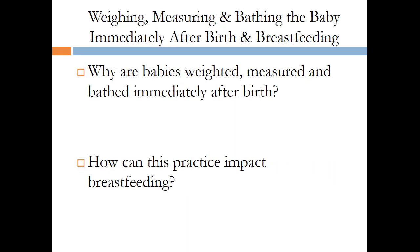So what about weighing, measuring, and bathing the baby immediately after birth and breastfeeding? So first of all, let's ask, why are babies weighed, measured, and bathed? Well, they're weighed and measured because that's a great way to follow the trajectory of the baby, their normal growth and development. Typically, every time a baby goes to the pediatrician's office, they're going to weigh and measure them because they want to make sure that they're growing adequately. A baby that is born at the 20th percentile for height should be at the 20th percentile at each of their subsequent visits. Same with their weight and head circumference. And so this is a gauge that if the baby suddenly is not following that same pattern, there's a concern.